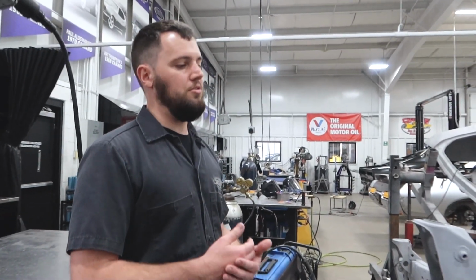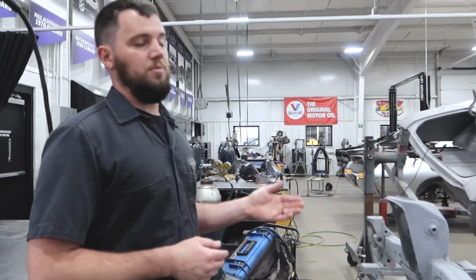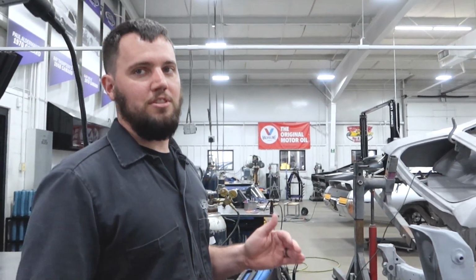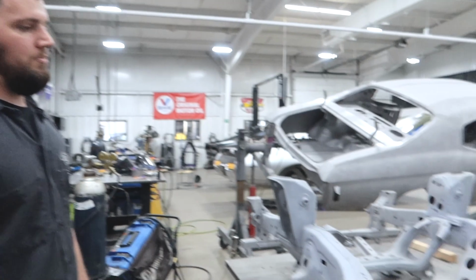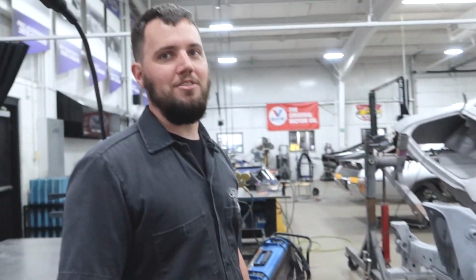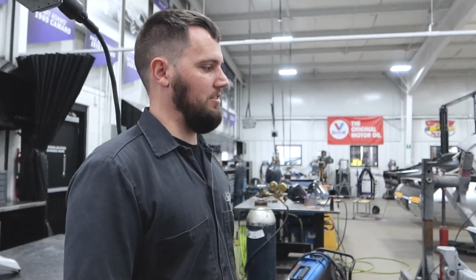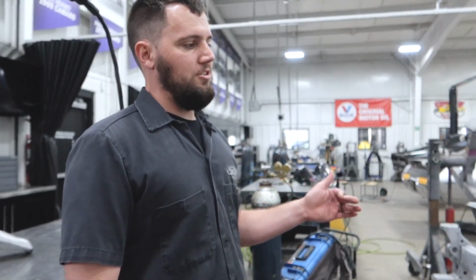Drivability was a huge concern, a high point for the customer. Ultimately he wanted to keep it four-wheel drive, still have the stance, all terrains, a little bit of lift. But anybody that's ever driven a straight axle truck, especially a lifted Blazer like this, knows it's not fun. They can be a handful at highway speed, to say the least. So, we did a bunch of searching around.